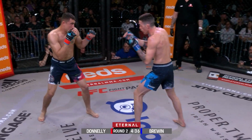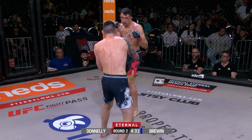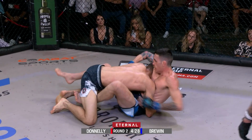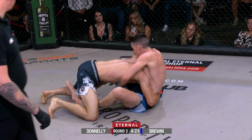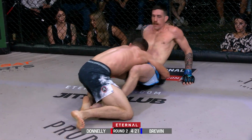The more he can chop away at that leg, the less that Blake's going to be able to use that jab. It's money in the bank, isn't it? And the low calf kick, nonetheless. Down goes Brewin. Beautiful double leg, last double there. He timed that one perfectly. Got in on the hands and got him down.